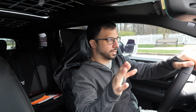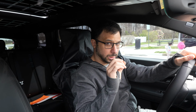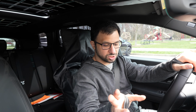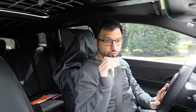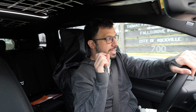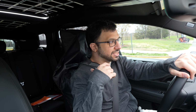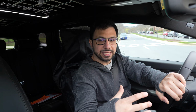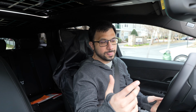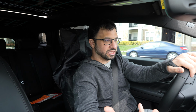So, first thing, the design. I absolutely love the way this car looks. It's different, and it really does pop. It's not like every other car out there. It's not like every other SUV out there. It's got this really nice, elegant, sleek look to it. But at the same time, it looks like an EV, kinda.